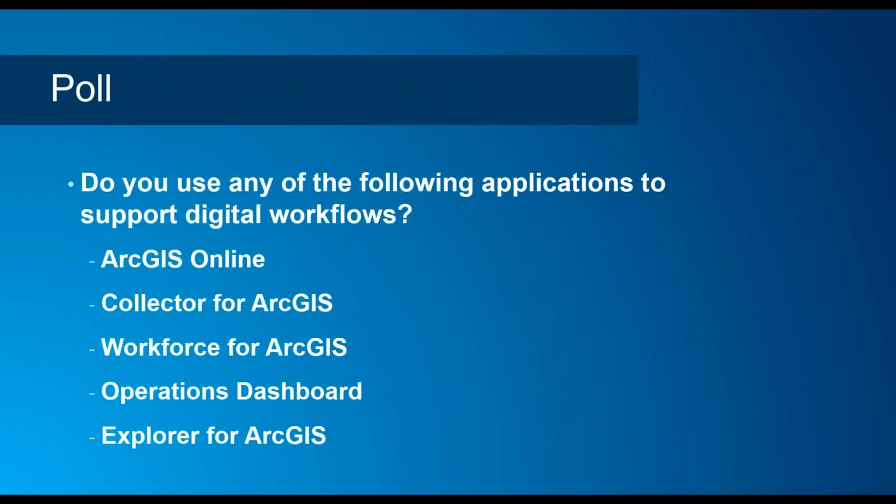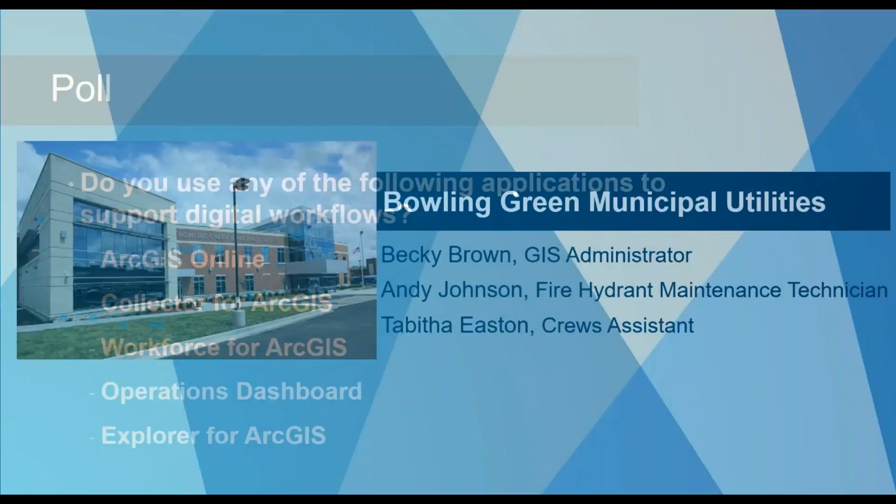Do you use any of the following applications to support digital workflows? ArcGIS Online, Collector for ArcGIS, Workforce for ArcGIS, Operations Dashboard, and Explorer for ArcGIS. Great. Wow, it looks like you guys are using a lot of these applications. Not surprisingly, Collector's very popular. Thank you for answering the poll.